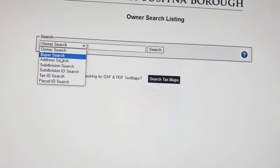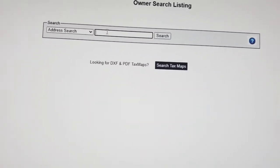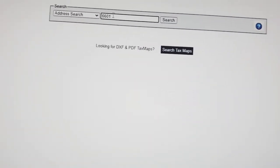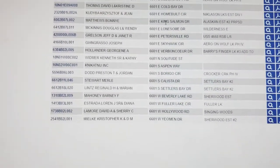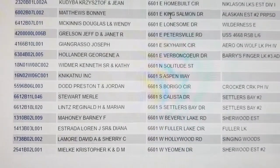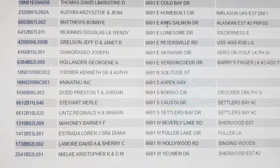So then I'm going to select address. Then over here, I'm going to put in as little of the address as possible, so that I can just get to some choices. And I wanted to see this land. It's on 6601 Hollywood. So I'm going to look for that on these addresses here. 6601 Hollywood is the one that was for sale online.